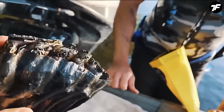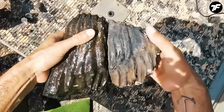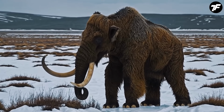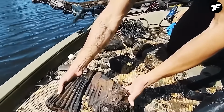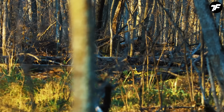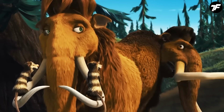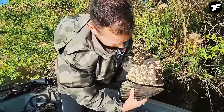Get ready to be amazed by giant teeth found on a riverbank. These massive molars belong to a woolly mammoth that roamed this area more than 10,000 years ago. Each tooth weighs about 27.5 kilograms and is covered with characteristic ridges needed to chew tough prehistoric vegetation. "I am not fat, it is just my skin. Fluffy." The joking phrase fits perfectly with the scale of the former owner of these teeth.